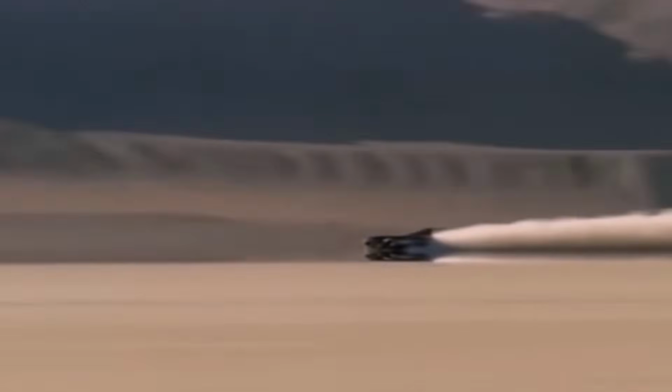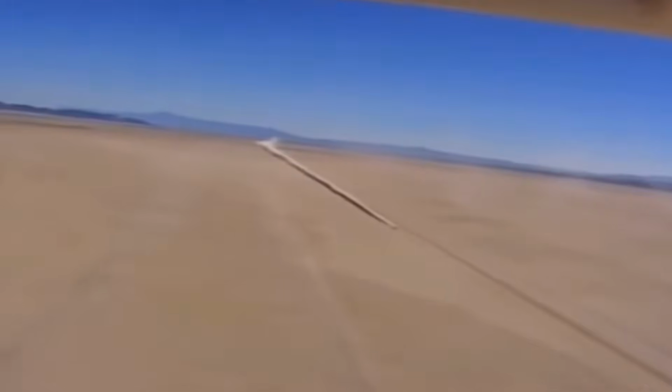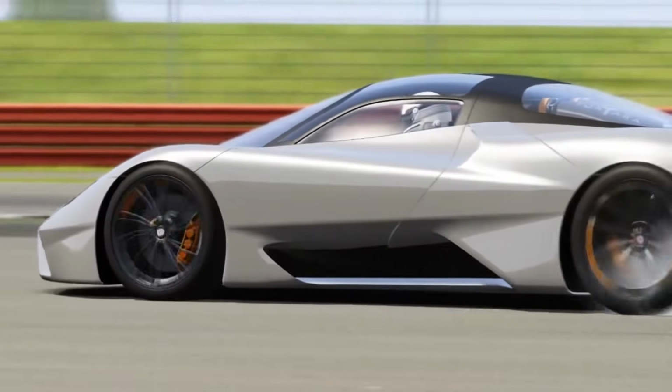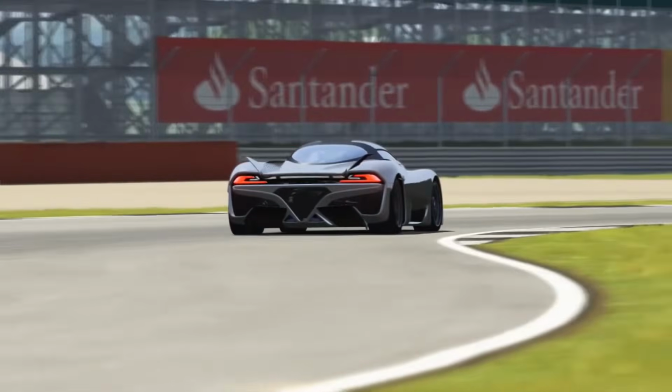The Thrust SSC in 1997 accelerated to a speed of 763 miles per hour in just 30 seconds, becoming the world's first car to break the sound barrier. This world record remains unbroken to this day, a well-deserved first place. Let's get back to our main list. Here, at least 2 cars are competing for the title of the ultimate speedster.